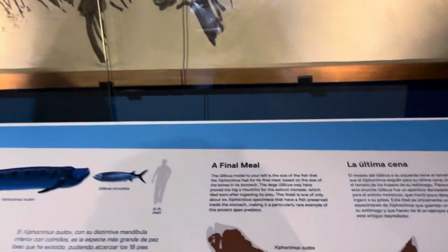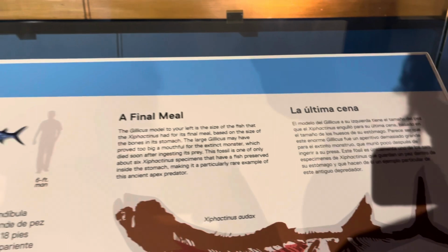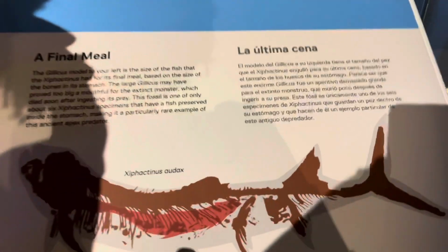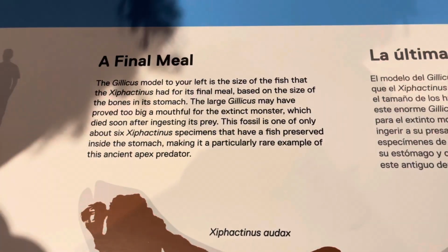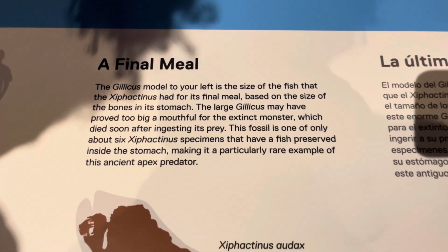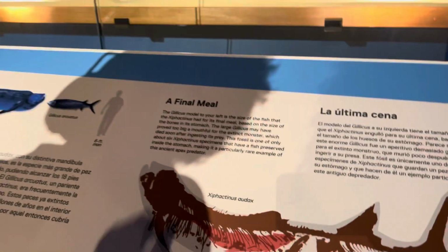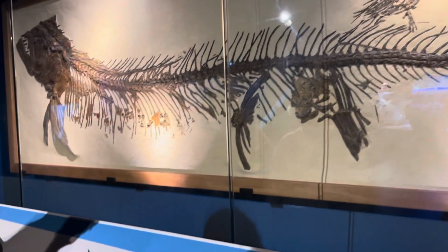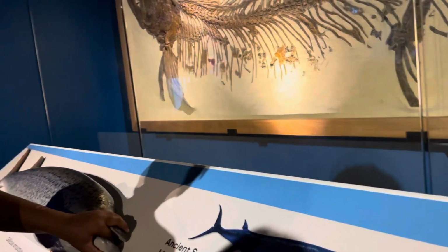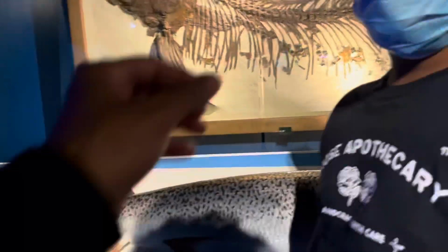That was scary. His final meal. Look at his mouth. Oh, this was the size of his final meal, based on the size of the bones in its stomach. That was him right there? Yeah. As long as he don't touch his face again. Hold on.